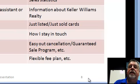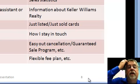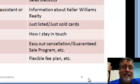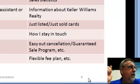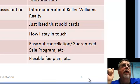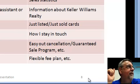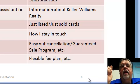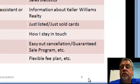We're going to talk more about that next week. Sample property advertising, brand advertising. These are, I sort of merged the two together. Sales statistics. Where would we get easy to find sales statistics? MLS. Be more specific. The Realtor Property Resource. Information about Keller Williams, just listed, just sold cards. How I stay in touch, that's, by the way, some standard material. Easy out, cancellation, guaranteed sale program, etc.